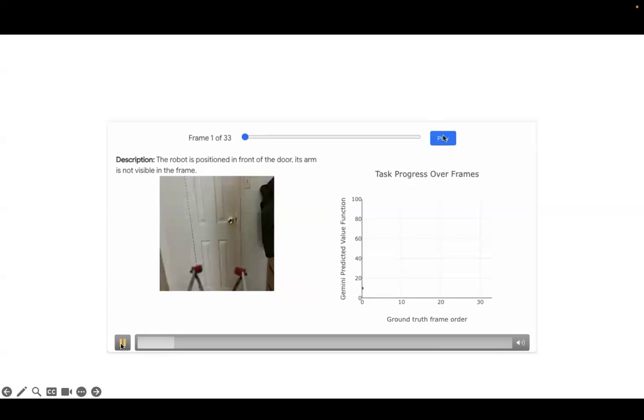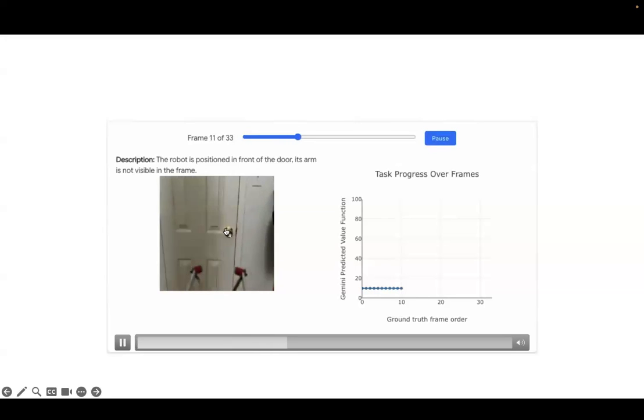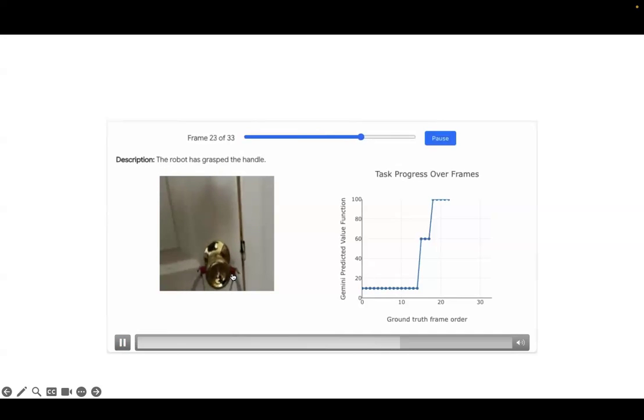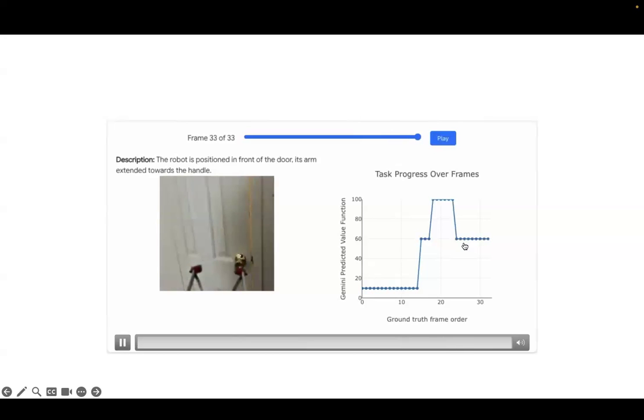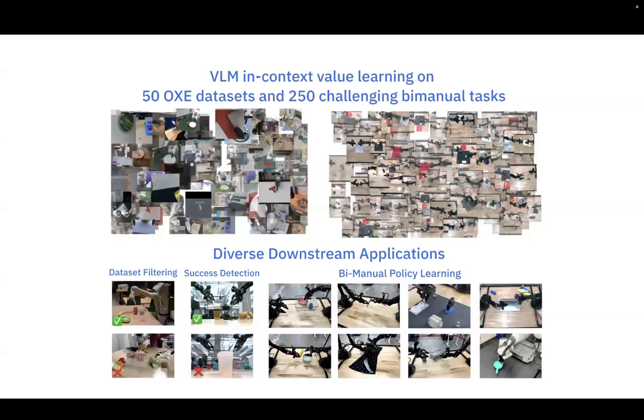And here's another example of where it's able to detect failures, right? As the model is going to turn the doorknob, it's going up. But once it slips and didn't solve the task, it went back down. So this is just to showcase it's possible to get dense prediction from pre-trained VLMs and use them in meaningful ways for a lot of downstream applications.